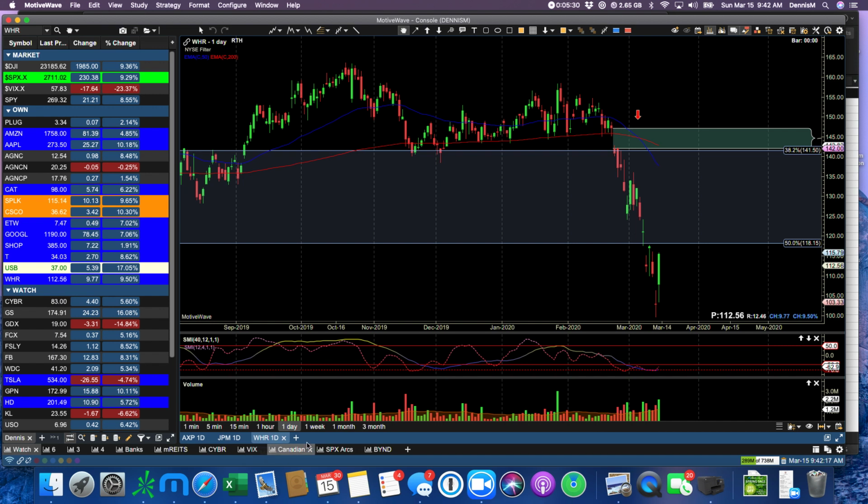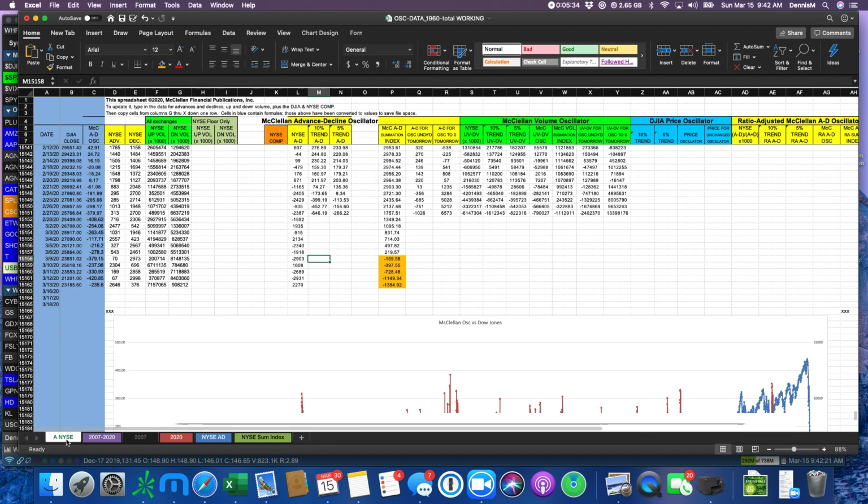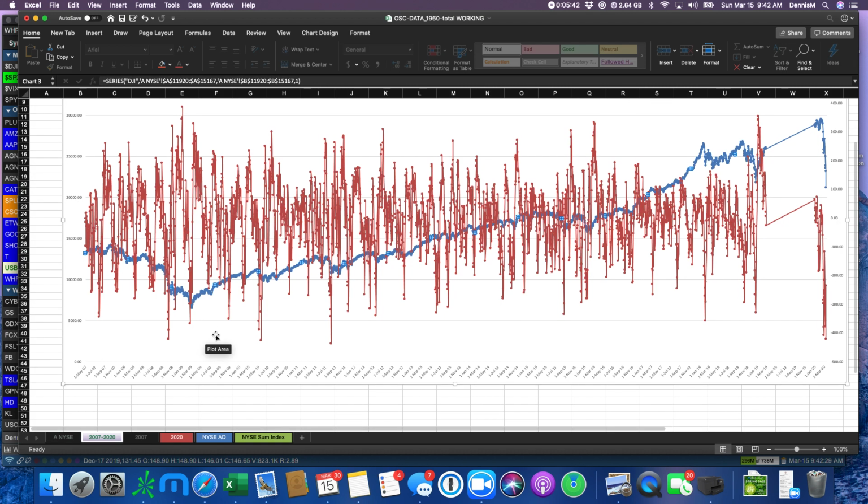Now let's go ahead and look at some of the other charts that we started to watch. This is the data that I spent $40 for, and goes all the way back to 1980, but we're only looking at 2007 and 2020. So here's the 2007 crash that went into the summer of 2009 and then started to move up. You can see all of that McClellan oscillator weakness in here before we finally started to move up.